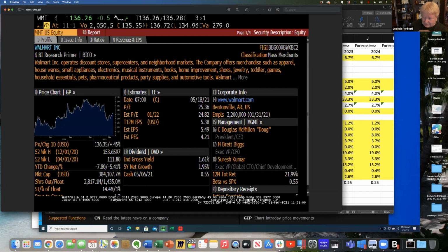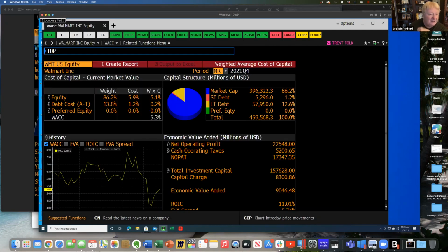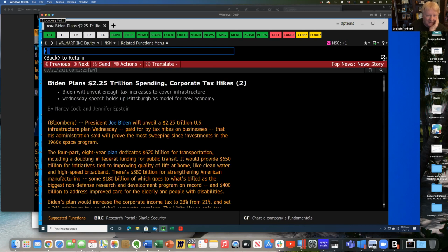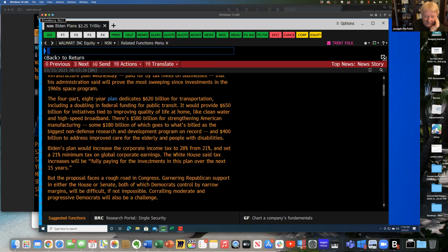let's go back to Bloomberg. Right now in the news, still on the top news, the Biden administration is basically saying that they want to hike the corporate tax rate from 21% to 28%. And they also want to have a minimum global 21% tax rate on corporate earnings. So that way, if you're a multinational, you can't just use cheap tax rates overseas to basically avoid paying US taxes.